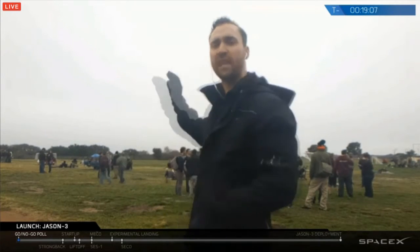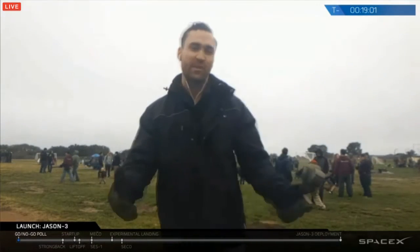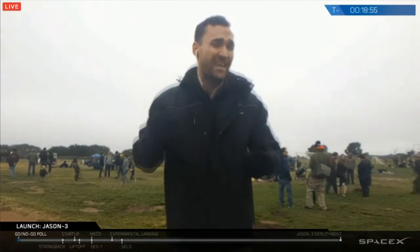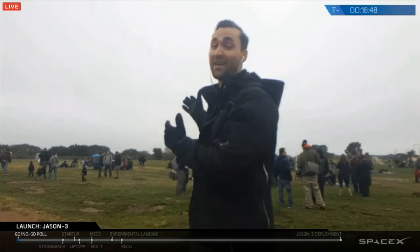Now, the actual pad is in the distance, well beyond those trees, so we'll get to see a little spark travel up through this fog once we reach T-0. Now, Vandenberg is a big, sprawling facility. It's one of the largest Air Force bases in the United States. For reference, Falcon 9 is about 21 stories tall, and as you can see, you can't visually recognize that from here.